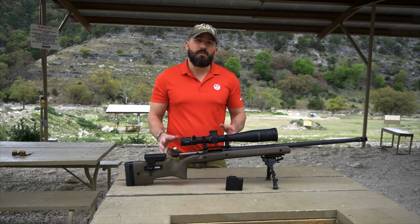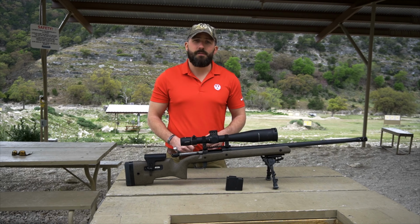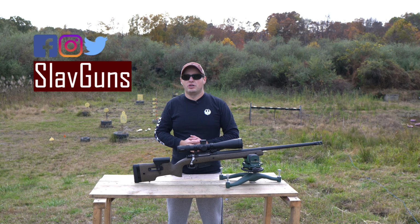So right out of the box, you have a great rifle that's capable of long range shooting. All you really need to do, in most cases, is add a decent optic, a decent bipod, and you can be off running. If you're not familiar with the Ruger rifle lineup, here's the quick rundown.